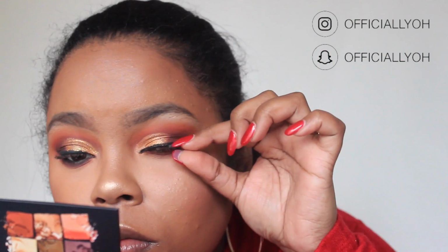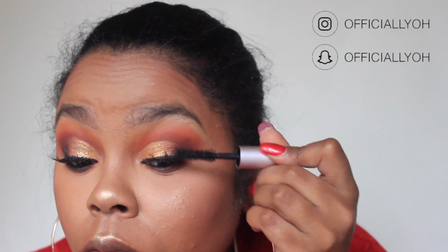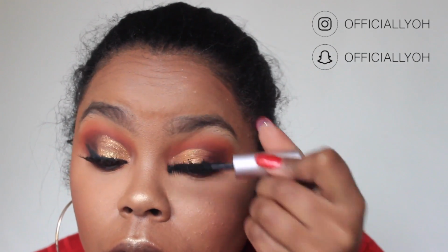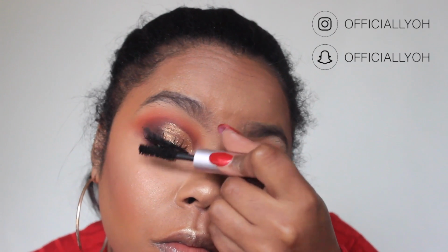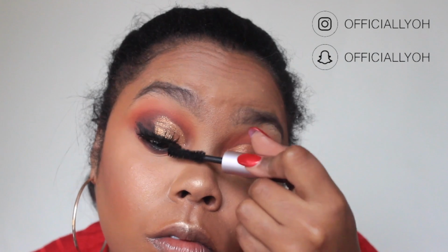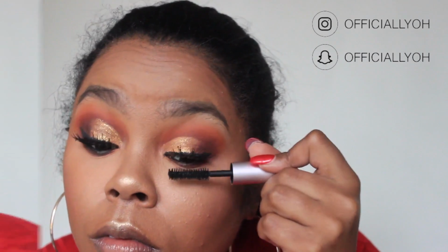I did decide to wear lashes today because I know I haven't been wearing lashes in forever, but these are the Salon Perfect 615 lashes. I did add a little bit of the Too Faced Better Than Sex mascara to both my top and bottom lashes, and of course I went in with my mascara primer prior to applying the mascara on my lower lash line, but not my top lash line. Yeah, that is pretty much it for the eyes.